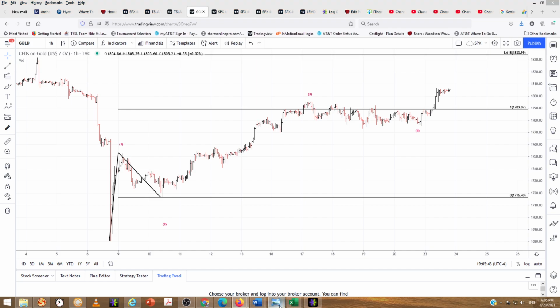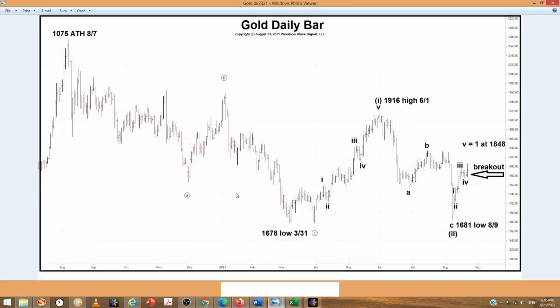And I believe I may have a pic on that too. Yep, here we go. And there is the all-time high in August. ABC down to the March 31 low at 1678. That held by 3 points. That was wave 2. It cannot retrace more than 100% of 1.